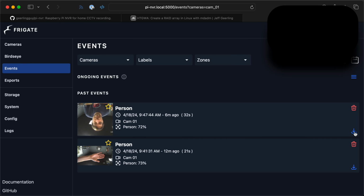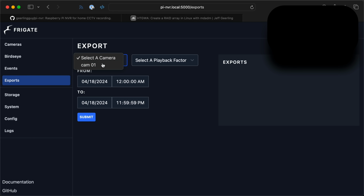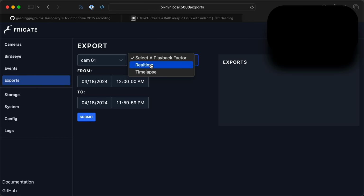The other option is, in addition to going to events and clicking download to grab one, you can go to exports, and you can pick any camera, and you can choose a time range, and you can either export the full video in real time, or you can export a time lapse, which is really cool. If you have a camera set up outside and you want to see like sunset and have it sped up, you can just grab a time lapse of it.